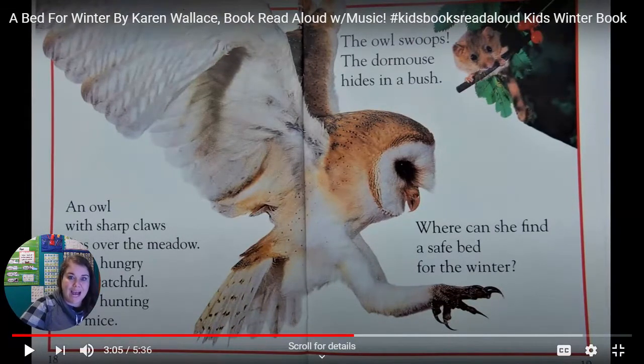Why does the dormouse hide on this page? Because the owl is hunting. The owl is hunting because he's hungry. What do you think he's hunting for? He's hunting for mice. If I was that dormouse, I would be hiding too.